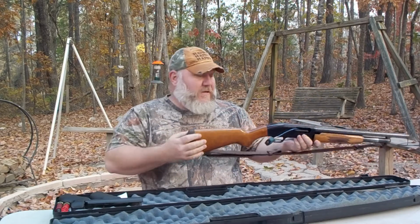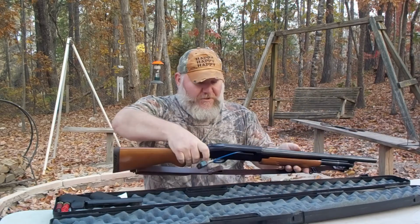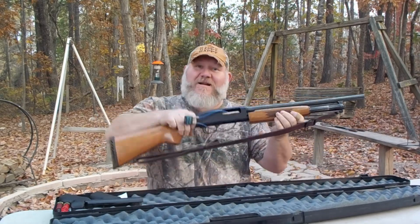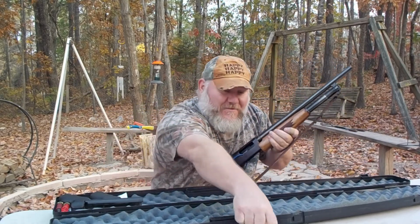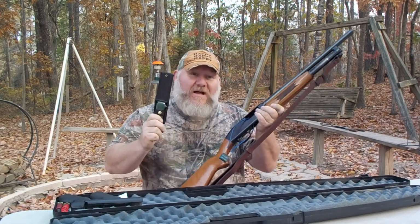But this thing packs a wallop, boy, I'm telling you. It puts you on your back. So that's it right there. That's this one and this one. An old timer, my Mossberg 500.